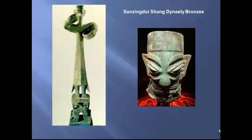So even though the style of these bronzes is very different, their function seems to have been largely the same. They served religious purposes. They were used to appeal directly to ancestors who were the intermediaries, a little bit in some ways like saints in the Catholic Church, intermediaries who intervened with the gods.